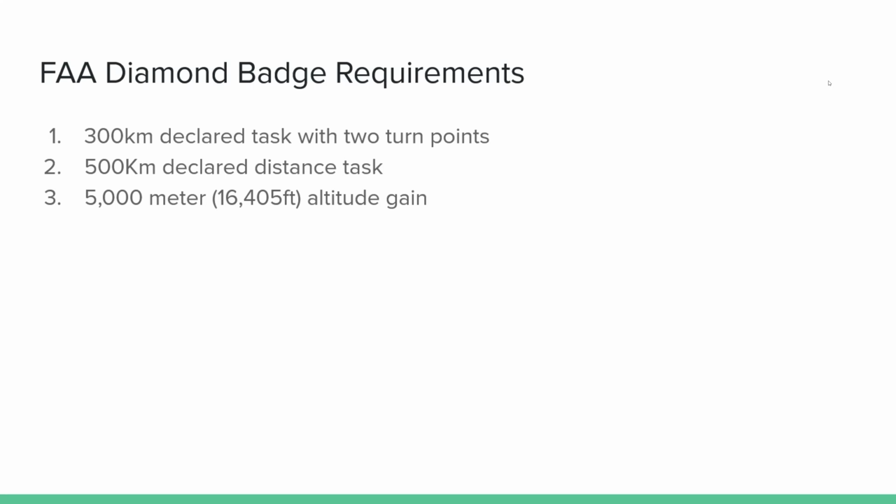As you read the sporting code, you'll find out that the tolerances on where your start line has to be and all that is more defined and more rigorous. You also have to be able to do a 500K declared distance task, and you have to do a 5,000 meter or 16,405 foot altitude gain.